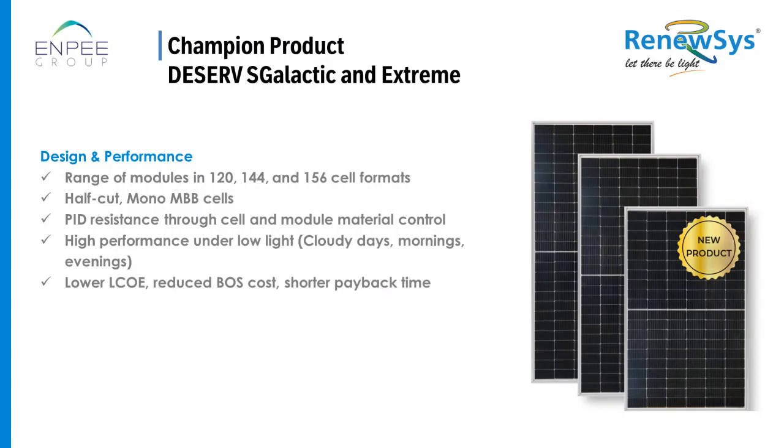This 120X module would be similar in dimension to a normal 72 cell module that you used to use some time back. So this would be the ideal module for rooftops.